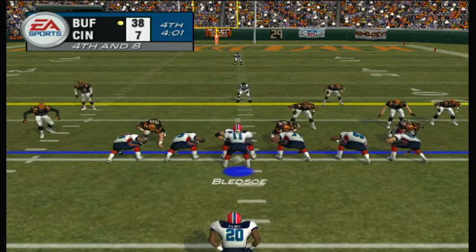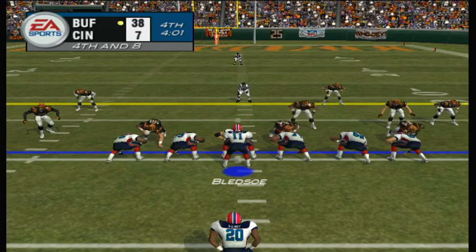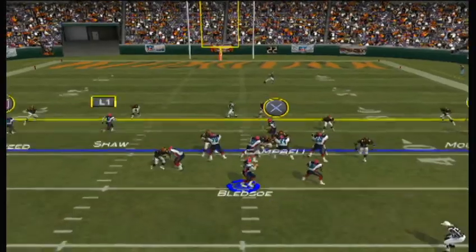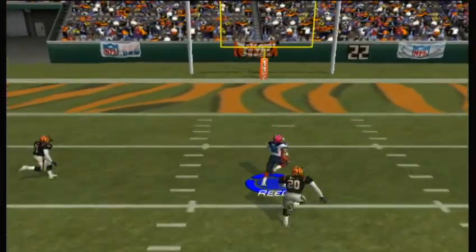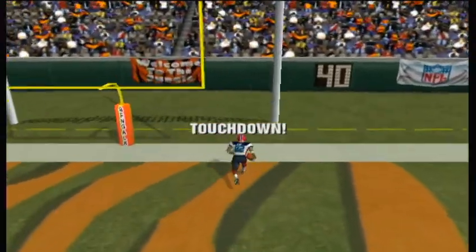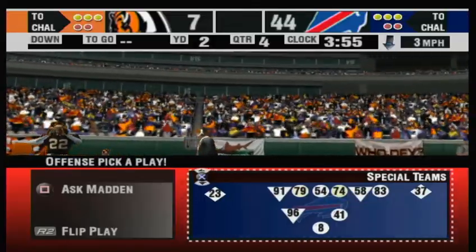Set. With the pass, and this pass is completed. The 10-5 touchdown Bills. Josh Reed pulls in another pass for the touchdown, his third.